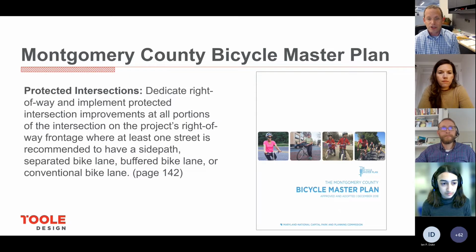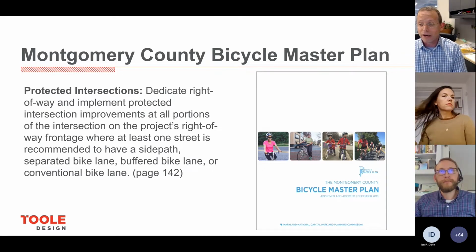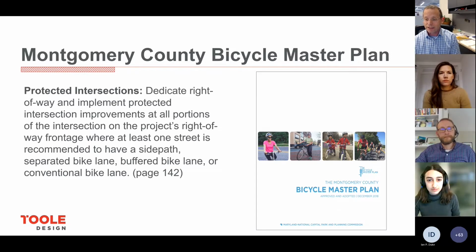Protected intersections are still quite new for designers and for staff, and so there's a varying degree of understanding about how to design them and, for us, how to review them. So the intent of this training is to go over the fundamentals of protected intersection design, review how to design them, and to walk through the protected intersection checklist, which will be a required component of site plan and/or preliminary plan submittals. We'll talk more about that later. We believe the checklist will save applicants and staff time in reviewing intersection designs overall.